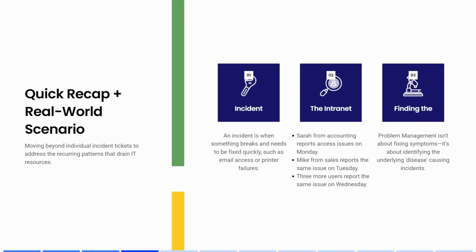Now, IT could keep fixing these one by one, but that's inefficient. That's putting out the same fire over and over. Or it could ask, why does this keep happening? What is the underlying problem? That's when you create a problem record. Problem management isn't about fixing symptoms, it's about finding the disease. It's about stopping incidents before they happen.